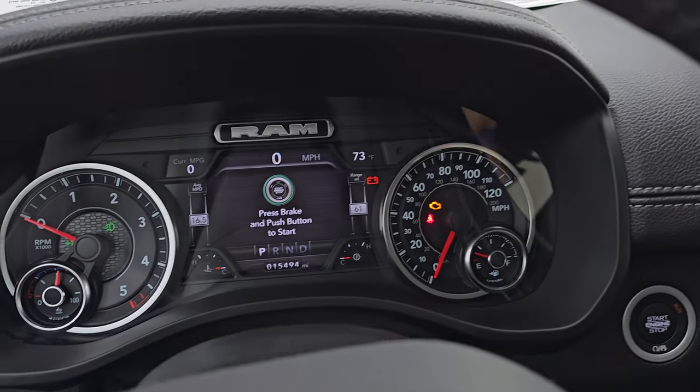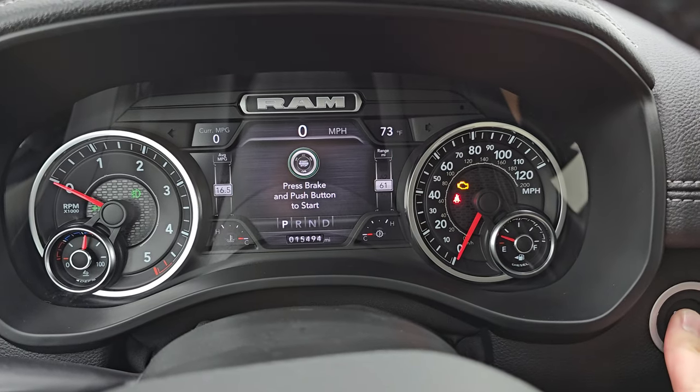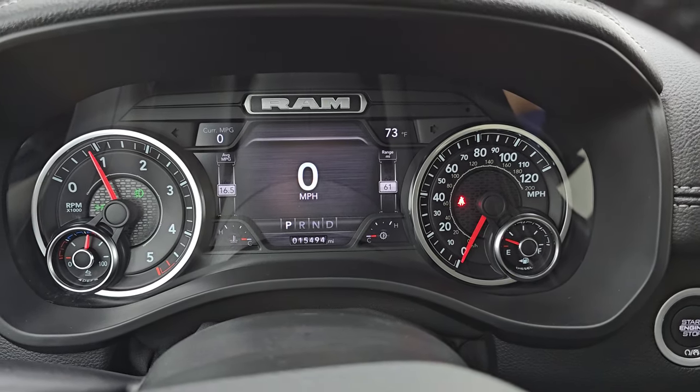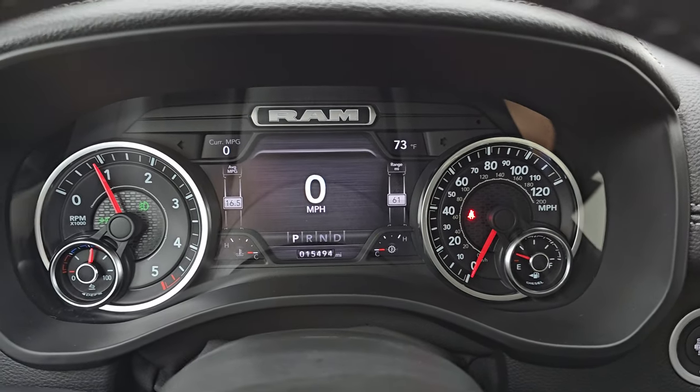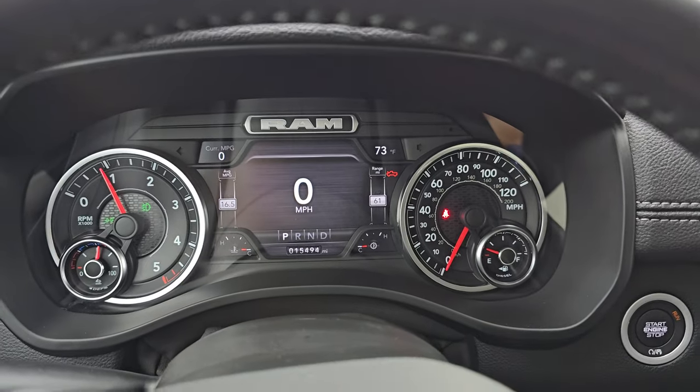All right, let's start it up. Take a look under the hood. Check out those LED lights in the front and we'll be all set to go. Starts right up, no check engine lights or anything like that, other than my hood's open.